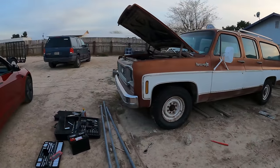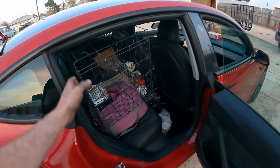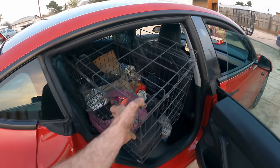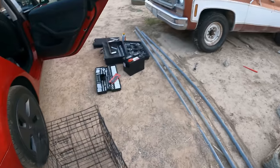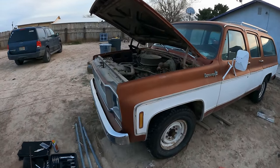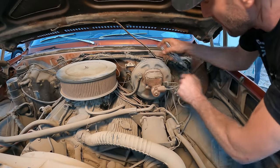All four hand torqued, looking sharp, and Jen went and got a crate for Gus. $5, look at that, unbeatable. Doesn't have a plastic tray, but we'll use a blanket or something. Time to get going on this engine. Let's just finish up with our fluid check.